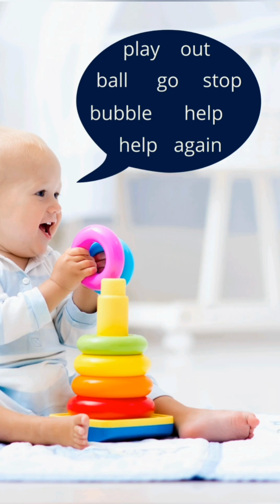If we wanted to teach the word out, we would want to pause by the door every morning before we went out and make sure that we pause and say out before we open the door. And then eventually we're going to pause before we open the door and give our child that expectant look that says, can you say the word? And see if they can say the word out.